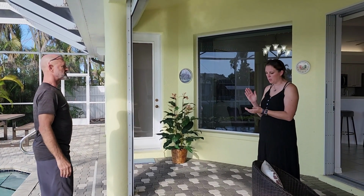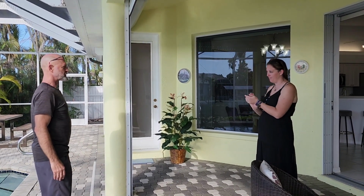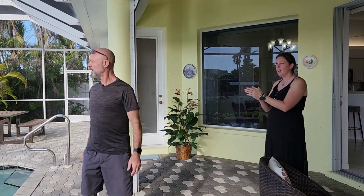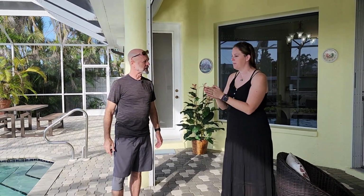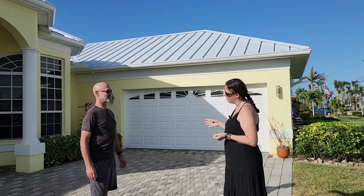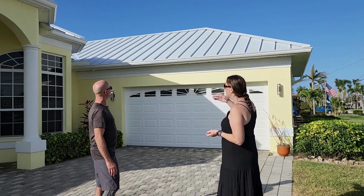Great. Okay, so I'd like to go take a look at the roof. Because the roofs here are very different than most people are used to. Let's go step out and we'll talk about this one and the ones around it. I want to talk really quickly about roofs because our roofs are going to be a little bit different than what people are going to see up north. Why don't we talk about what this one is?